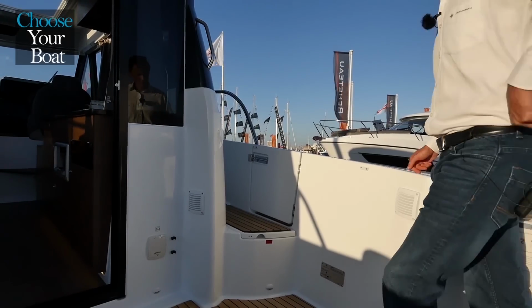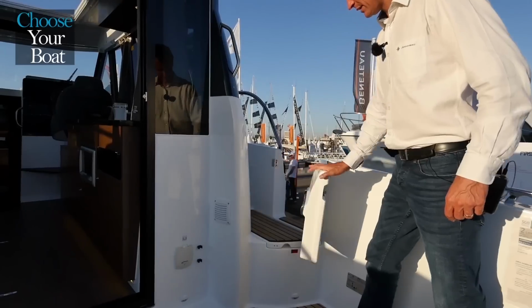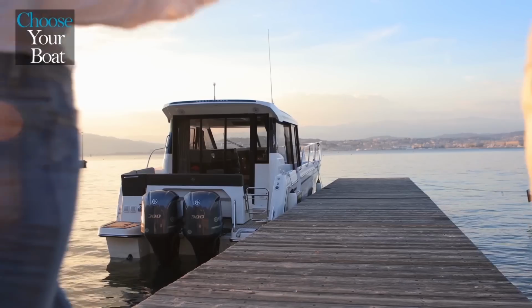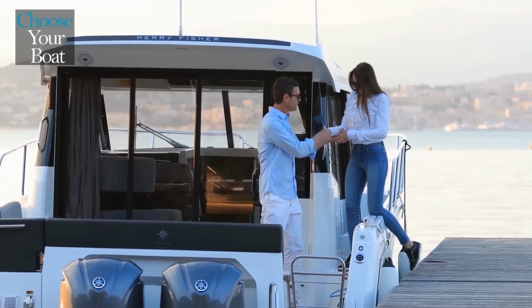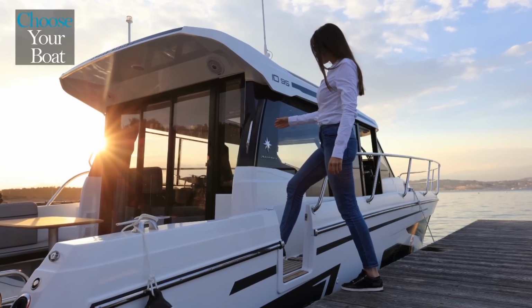Access on board is also possible amidships, thanks to this cutout door. Very convenient depending on your docking configuration. For example, when you are moored along a dock, or when you are moored along a smaller pier. This side gate greatly facilitates boarding and disembarking.